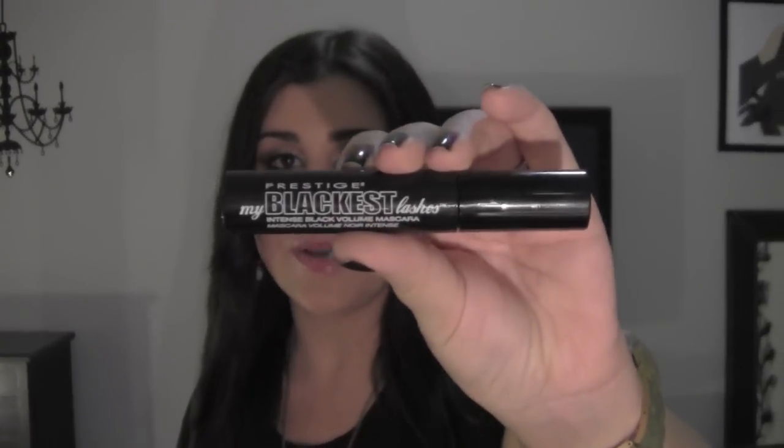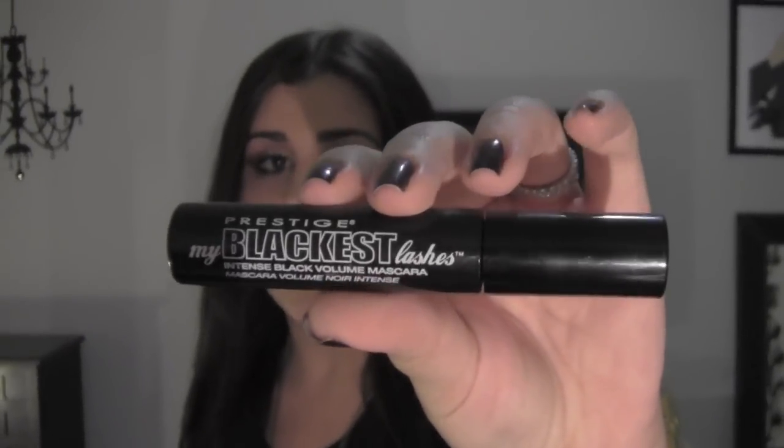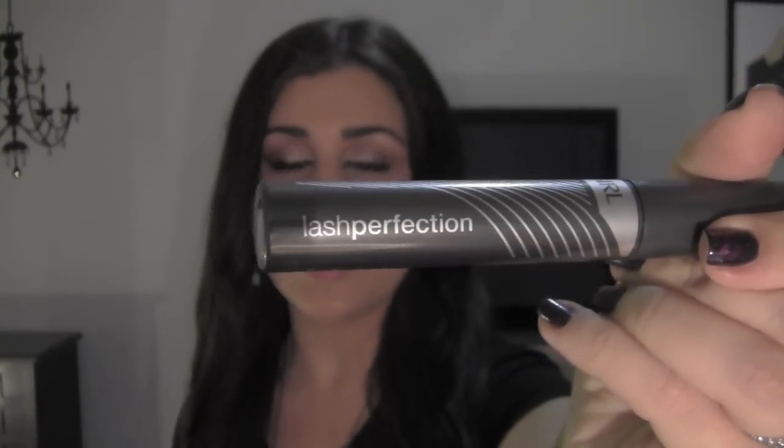I picked up Prestige My Blackest Lashes because I always see Michelle 1218 talk about it. So I'm reviewing this one. I'm currently using it. And I also picked up today Lash Perfection from CoverGirl, and I actually did a video right before this one and I did a live demo. So if you're interested, look for that one because I did the review already.